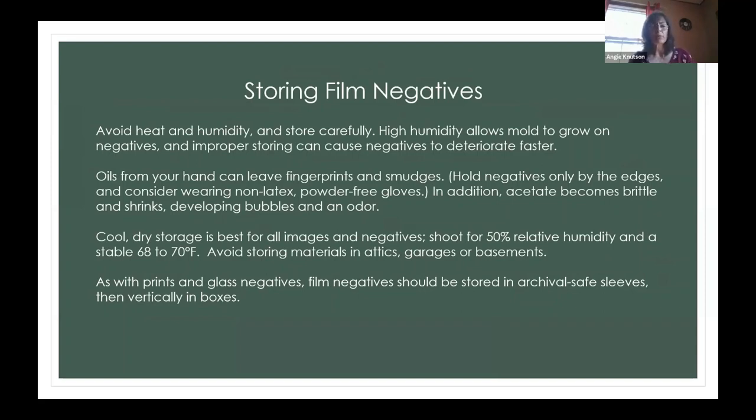Okay, how do we store film negatives? If you have negatives, or maybe you even have a disc that you've downloaded or anything that you've got your films in, heat and humidity are the worst enemies. High humidity allows mold and it'll grow pretty doggone fast. Okay, improper storage will cause these negatives to deteriorate very fast. How many of you have old negatives? You hold them up and they're almost see-through because the negative is just gone. They were stored improperly.